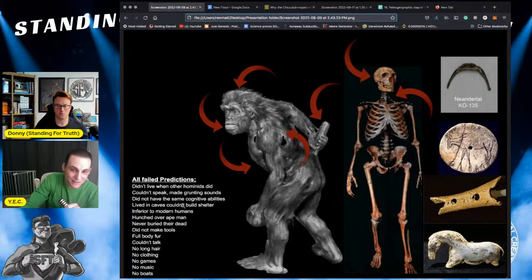They did not have the same cognitive abilities, and now we know that they actually have the exact same as us, maybe not more. They lived in caves. They couldn't build shelters. That's wrong. We found that they actually built these shelters out of mammoth tusks, and out of skins of animals that they found. They said they're inferior to modern humans. Now that they know that's wrong, they actually found them way stronger than modern humans. So there went that idea.